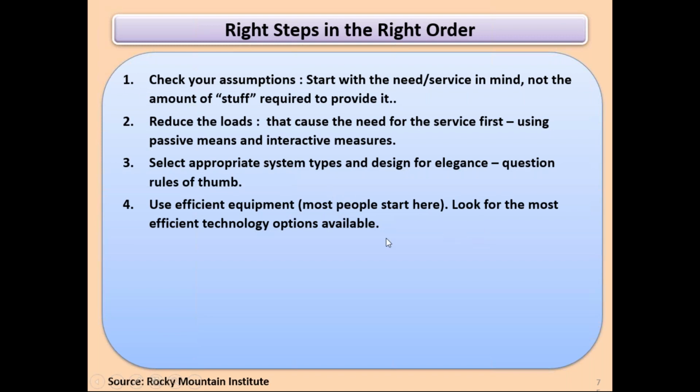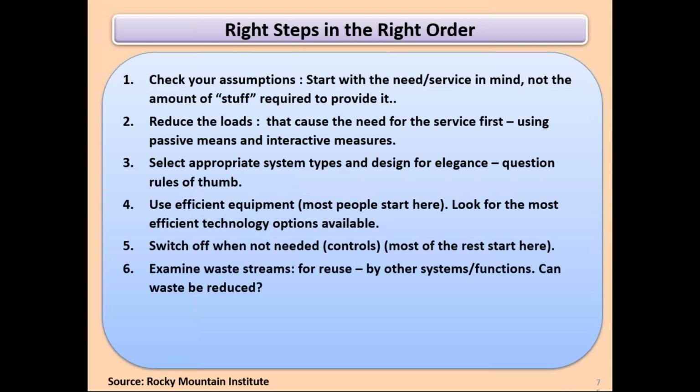No, we should not look at efficient equipment first. We should speak about reducing load first, and how good or bad or how realistic our assumptions and requirements are. Then put that question to the client and then meet these requirements. Then switch off when not needed by controlling. So that is another way of doing it. Then examine all waste streams which can be used by other systems or functions.